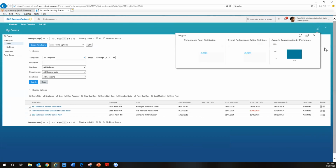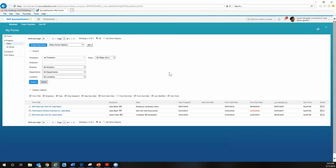So the other thing that we have is, wherever you see these insight buttons on these pages, the ability to pull up data and information that's specific to the module that we're in, that has the capabilities to show the overall metrics around that. Right now we're in the number of overall completed forms, so it's not that great. But if I went into the overall performance reviews, we would be able to see that.